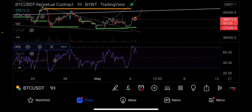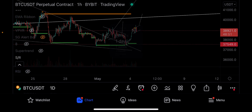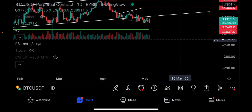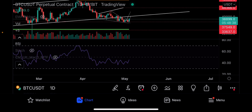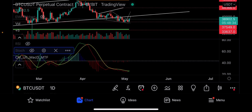On the hourly, RSI is overbought heading down, and stochastic is also overbought heading down. So it does look like that on the 4-hourlies, but let's see on the daily. On the daily, we're above that triangle. Wait 1 second. RSI is oversold heading up, and stochastic is oversold heading up. So it looks good.